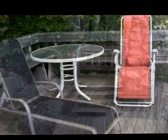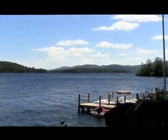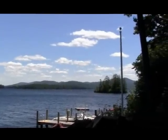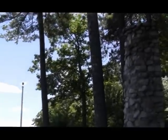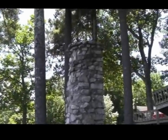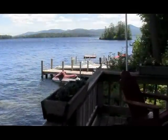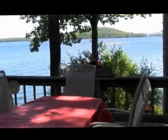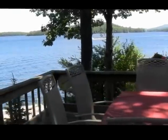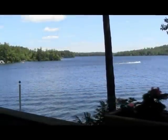One unique feature of this property is a lakeside deck that was built on what was once an old stone boathouse. What a great spot to sit and spend an evening after another perfect Lakes Region day. And we must not forget the expansive deck where you will undoubtedly spend many hours entertaining and barbecuing.